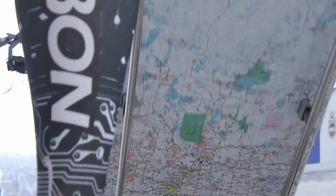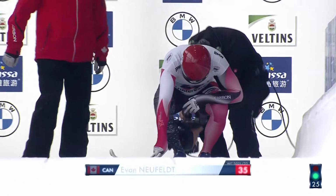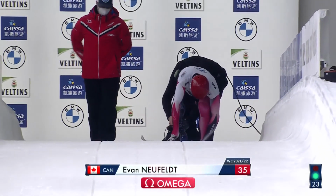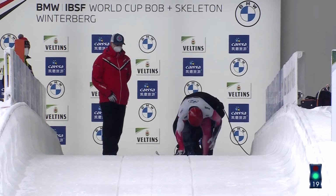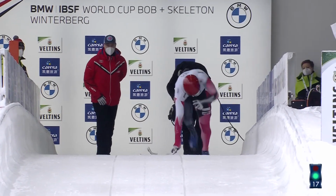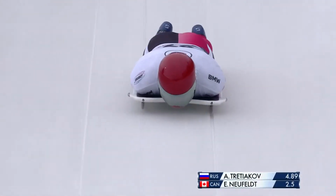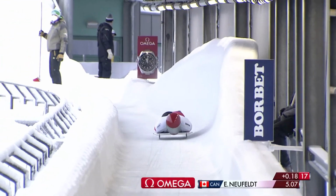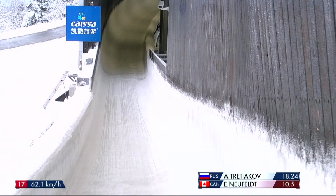Saskatoon, Saskatchewan. You won't see the tash because that has gone, but you will see Evan Neufeld of Canada. And Mark Wood reminds me that the Canadian winner here in 2001's World Cup race is here as well coaching. That would be Jeff Payne. 9th World Cup start for Evan Neufeld, his 2nd World Cup since Pyeongchang in March 2017.